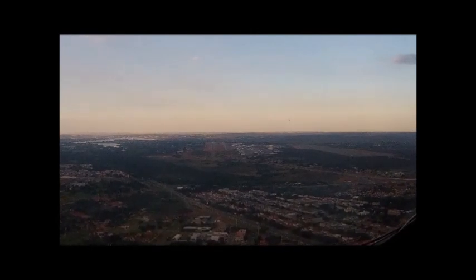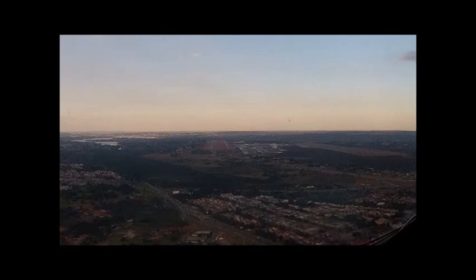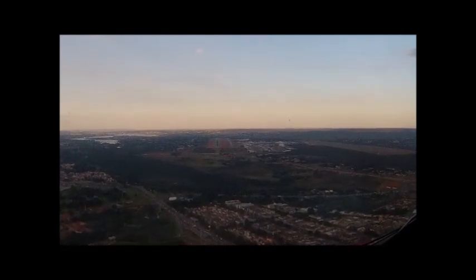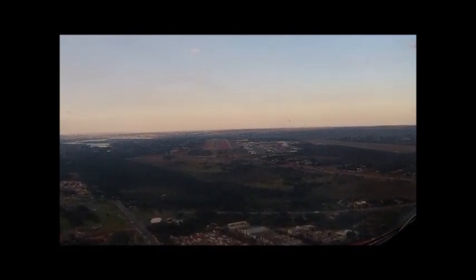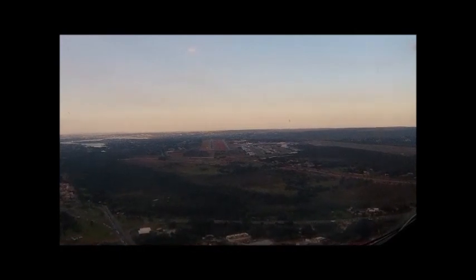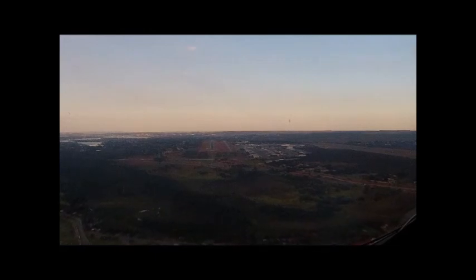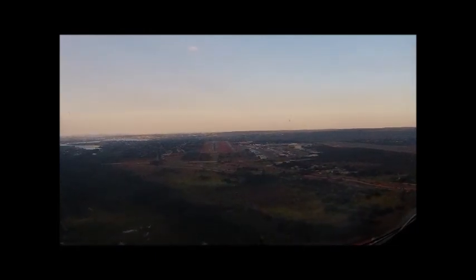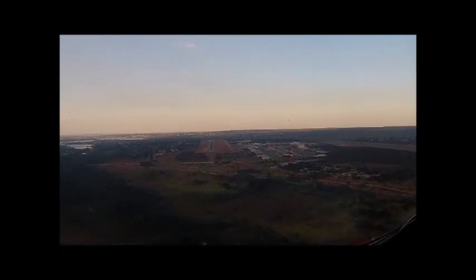American 1166, at the end of runway 8 right, holding short, ready for departure. Stand by, line up and wait 8 right, American 1157. Affirmative. Hold short of 12, Brickyard 46.